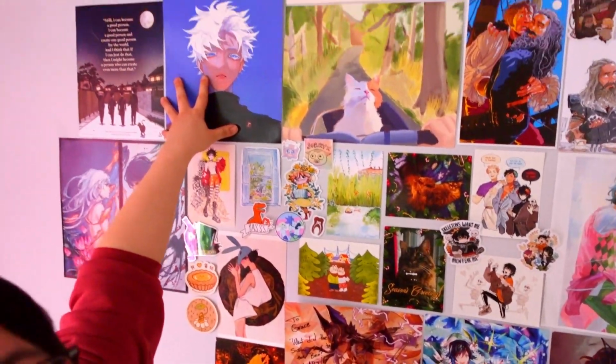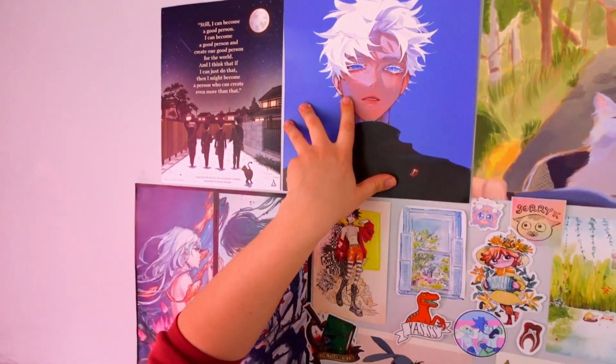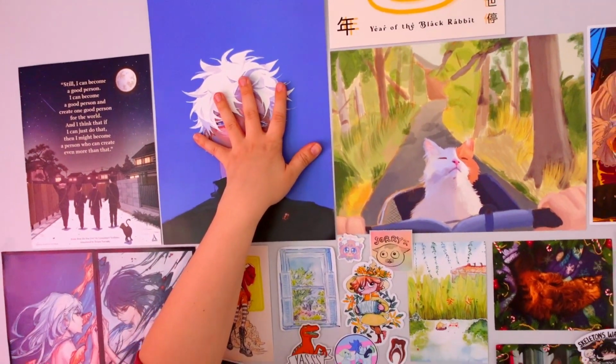I forgot where this one is from, but Gojo Satoru is so pathetic, and when I saw this piece of art of him looking incredibly sad and pathetic, I thought I have to get this, and I have to get it in the largest set that they had.